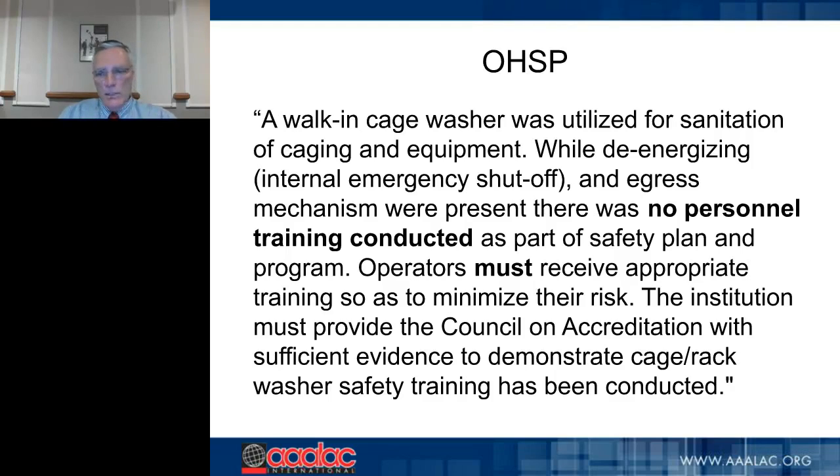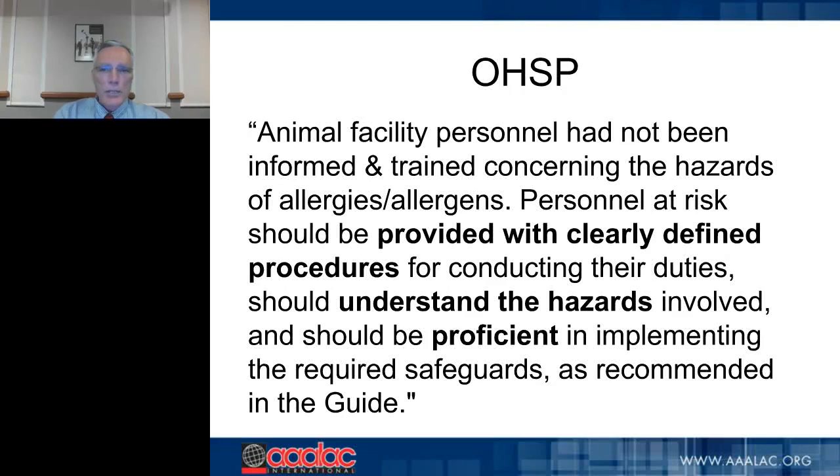First is ease of egress, the second is a de-energizing mechanism, and the third relates to training of personnel. Without those three items, it could be a mandatory item. In this finding, there was a de-energizing system and an ability for individuals to exit the walk-in cage washer, but there was no personnel training conducted on safe operation of that walk-in cage washer. Therefore, the finding was left that operators must receive appropriate training. I also want to say that there are additional ways to address this instead of egress and de-energizing if you look at the position statement. So again, for further information, you should go to the position statement on the AAALAC website.